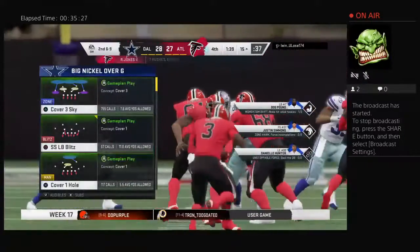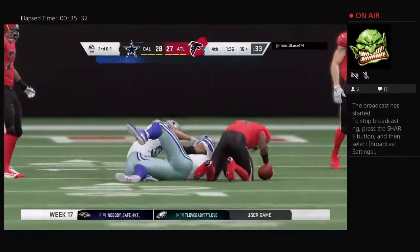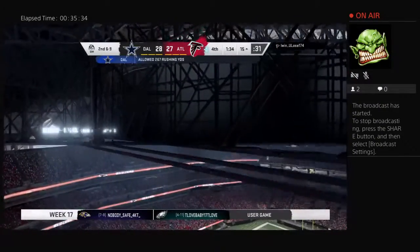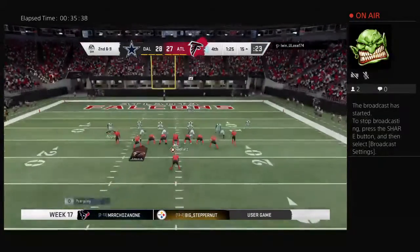And he'll take this one down near the 15. Just a yard on the first down carry, so it's 2nd and 9. Brings up 2nd and 9 at the 15-yard line.